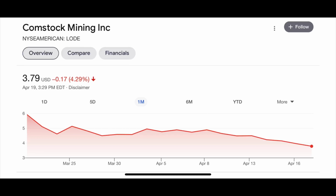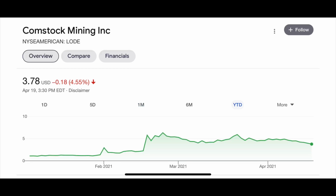Now, markets tend to go two steps forwards and one step back, at least healthy markets do. Comstock is already up about 250% this year. So you could possibly imagine that some investors that got in early on Comstock Mining have already taken some chips off the table and secured profits. So this is a healthy correction, in my opinion.